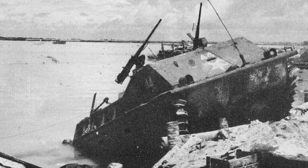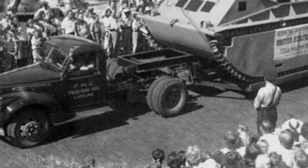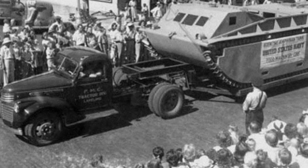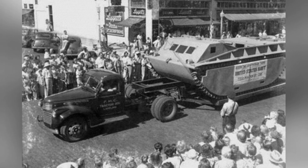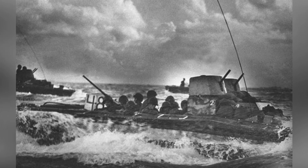Shortly after the introduction of the LVT-1, work began on its modification and upgrade, mainly to improve its reliability and performance. The new amphibious landing vehicle improved the vehicle structure and tracks, increased the length of the vehicle for greater stability on the water, and increased buoyancy. However, the weight of the vehicle also increased by 1.6 tons.